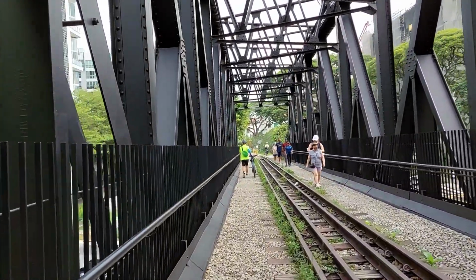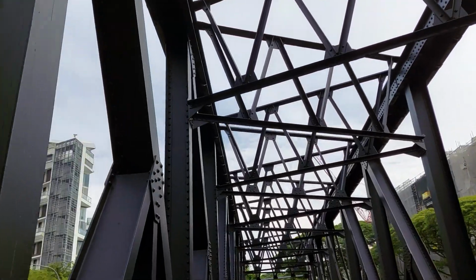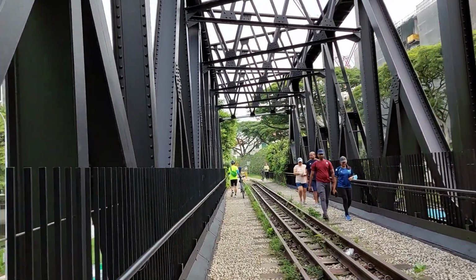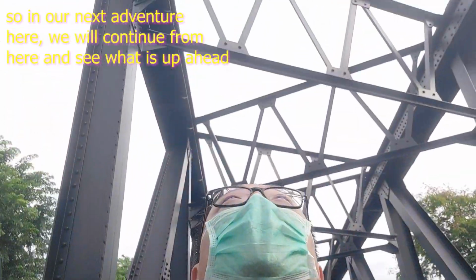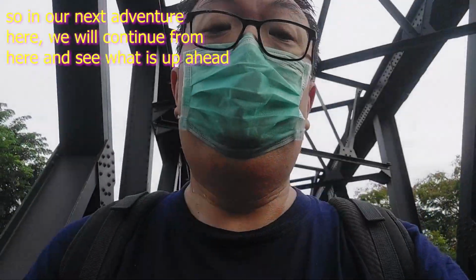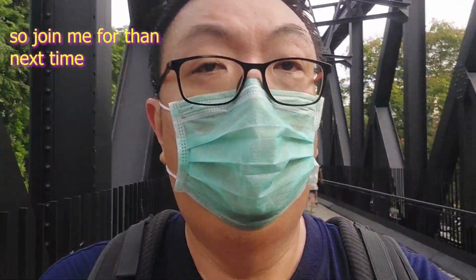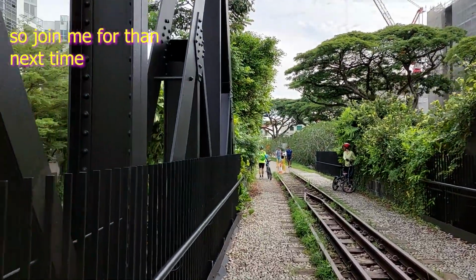And if I'm not mistaken, if you go further down on the left, you will reach Bukit Timah Food Center, a place you can go for breakfast. Ooh, that may be interesting. So, yep, look at this. Ooh, a railway bridge. A small one compared to other countries, but still a railway bridge, an old bridge.